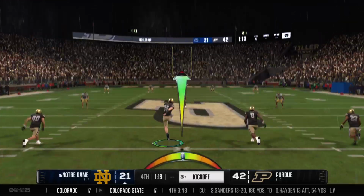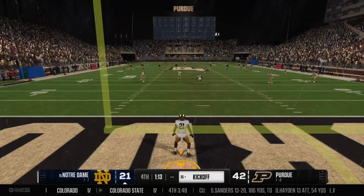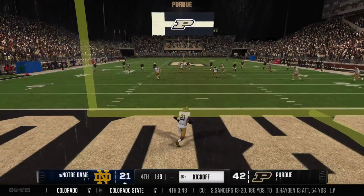But, you know, speaking of cake, I'm kind of hungry. Can we get out of here? Can we finish this game so I can go get something to eat?